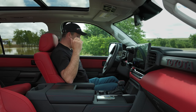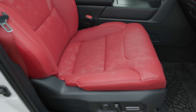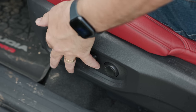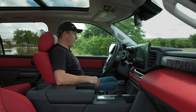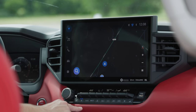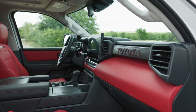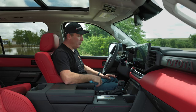So let's look at the seat positions. We got leather with this kind of technical camo design. It's cool. I have power adjustments. The passenger also gets power adjustments, which is a bonus. And I even get a lumbar control if I want to adjust the lumbar on my back. Great. And further, they are both three stages of heat and ventilated. And yes, I have the ventilator on right now because, like I said, it's hot. I think the red interior is a bit much, but there are other interiors available, even in the TRD Pro here. Although this red is exclusive to the TRD Pro.